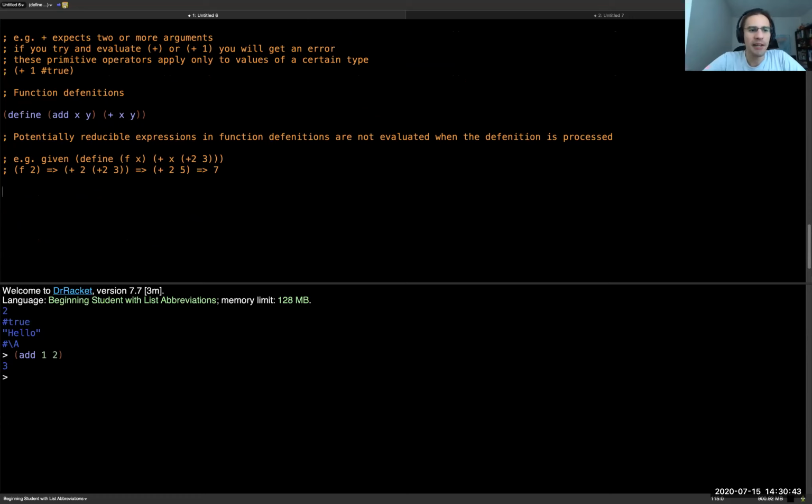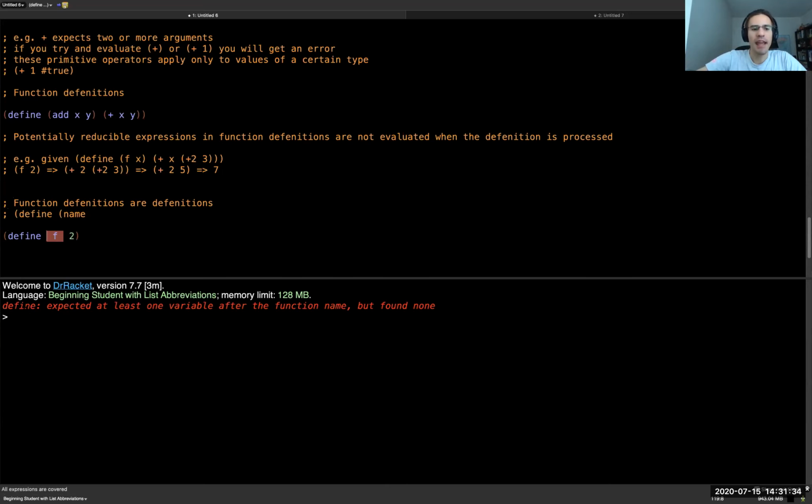Right. So how do function definitions behave? What is the general form of a function definition? Function definitions are definitions. The general function definition looks like define, then the name of the function. Now, let's see if we can define functions with no parameters in Beginning Student. Let's say I define the function f with no parameters, and it should output 2 all of the time. In Beginning Student, but not in full Racket, functions should have at least one parameter.